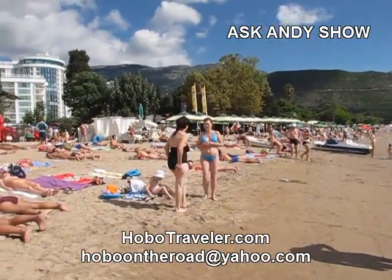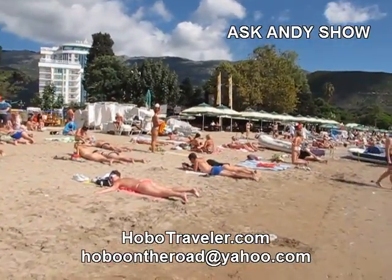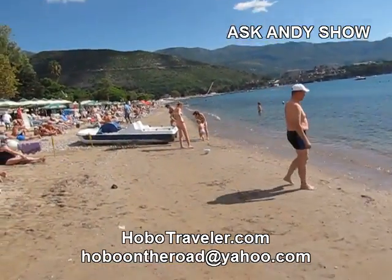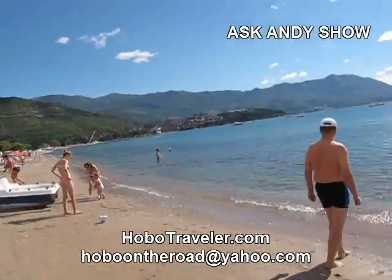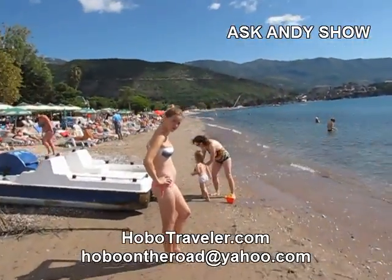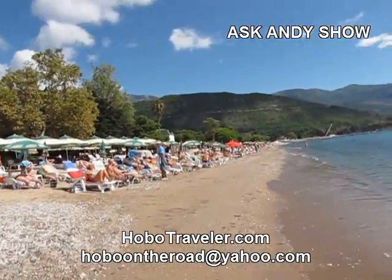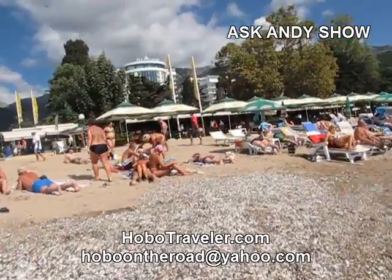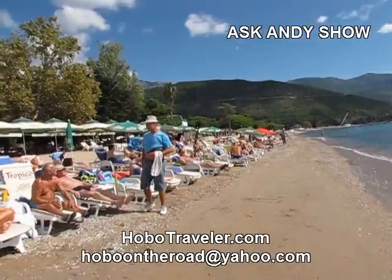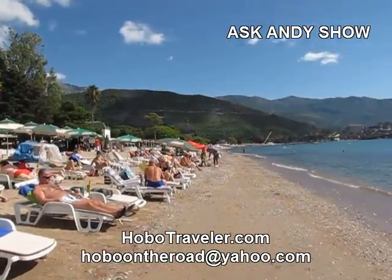Definitely, this is not Copacabana in Rio de Janeiro. This is not that beach. And the sand is pretty rough. It's full of rocks. So it's a little bit on the ugly side. It's a little bit on the beautiful side. I haven't met anybody here that spoke English. So this is not a British beach. This is probably mostly Russians, I think, or people from the local area.